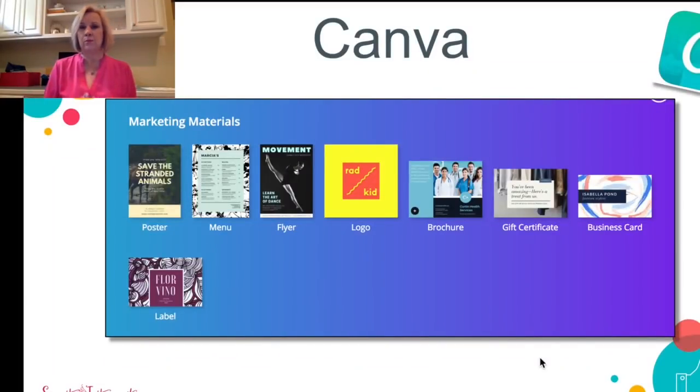Students may be presenting to local community members. They may be trying to persuade them about the need or a solution to a problem, so that you want them to be able to get their message across in a meaningful way. If they're creating a business, this is great for a logo. It's great for business cards or even different types of labels that they may use.